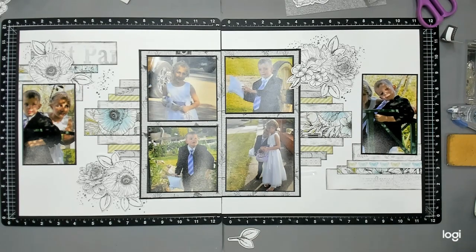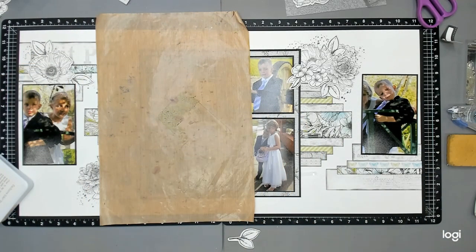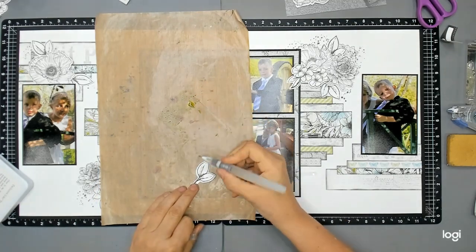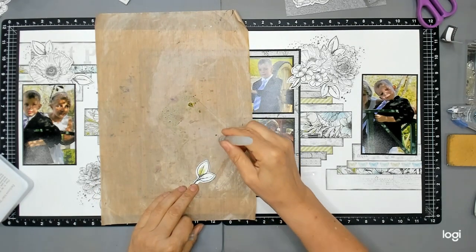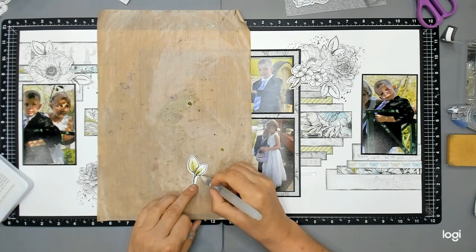I did have the code up there on the screen if you want to scroll back and grab the code. So I've used that and kind of just splattered those around those embellishments to soften up the edges between where those flowers are and the white base page.